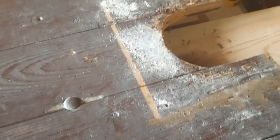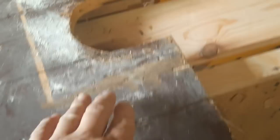This is all dust from the tower. It's not what you think it is. It is dust from the tower. I've not been doing other things. But bear with me one moment.